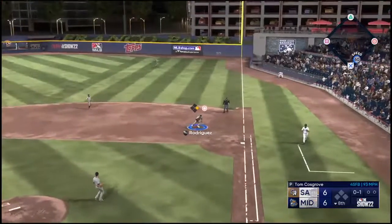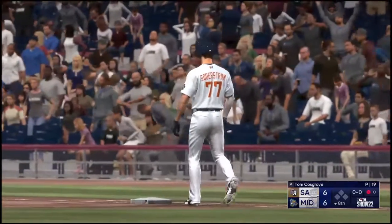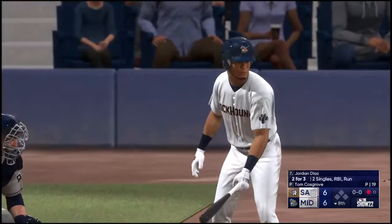Bounce to the right side. Rodriguez steps on the bag, and that's the first out. Nice recovery after giving up the homer. The designated hitter, Jordan Diaz, next to hit.